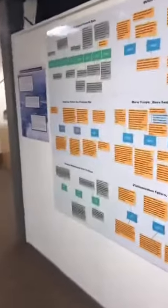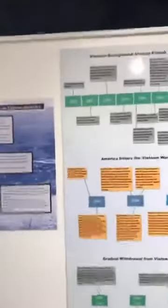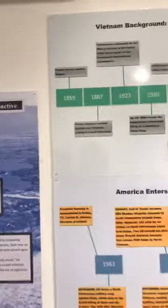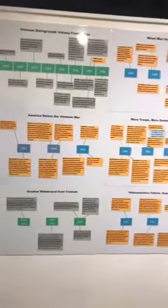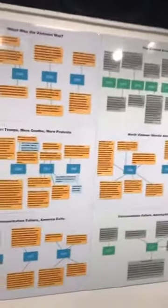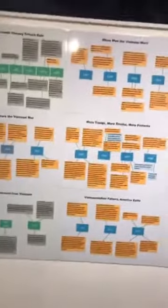So before we really get into his story, we wanted to give folks a background on the Vietnam War. So we've got this amazing timeline that starts all the way back in 1859 when the French first seized Saigon, and that's when the Vietnam story begins. And it goes through all the years, over a whole century of history and the different turmoils that were happening.